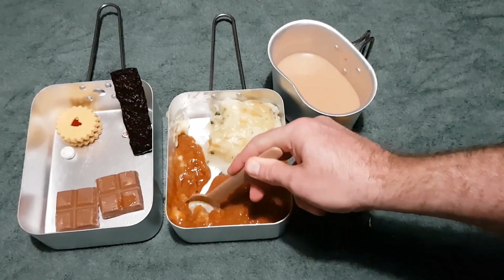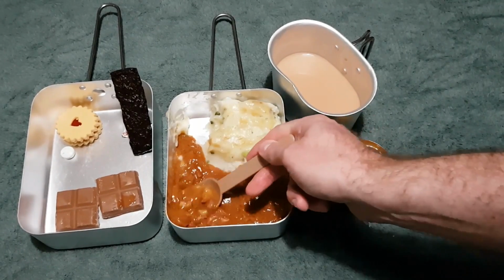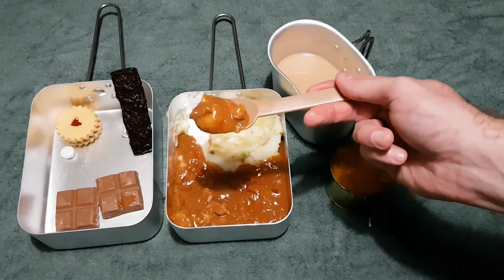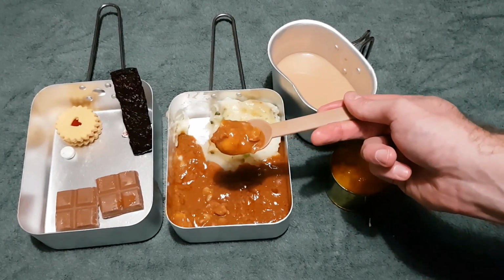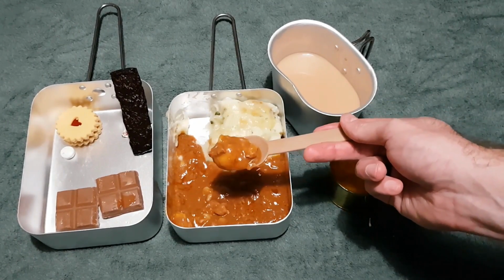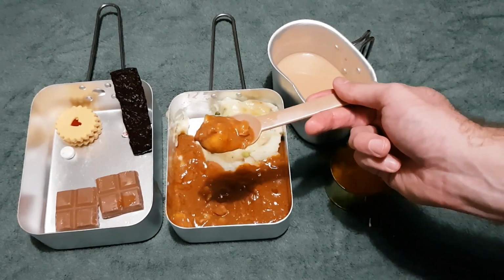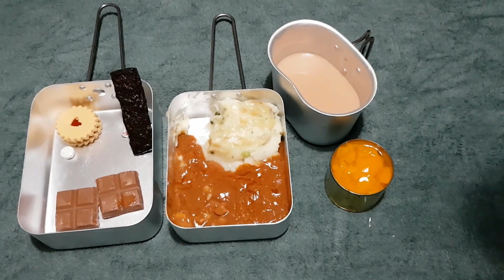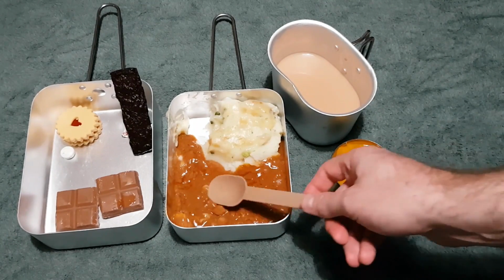Wow, it actually had a bit of extra kick in it, that one. I don't know whether it was just that pouch or what's going on, but there was a lot of extra heat in there. And the vinegar from the Tabasco really does help with bringing out those extra flavours and just changing up the taste of the main just a bit. That is absolutely superb.